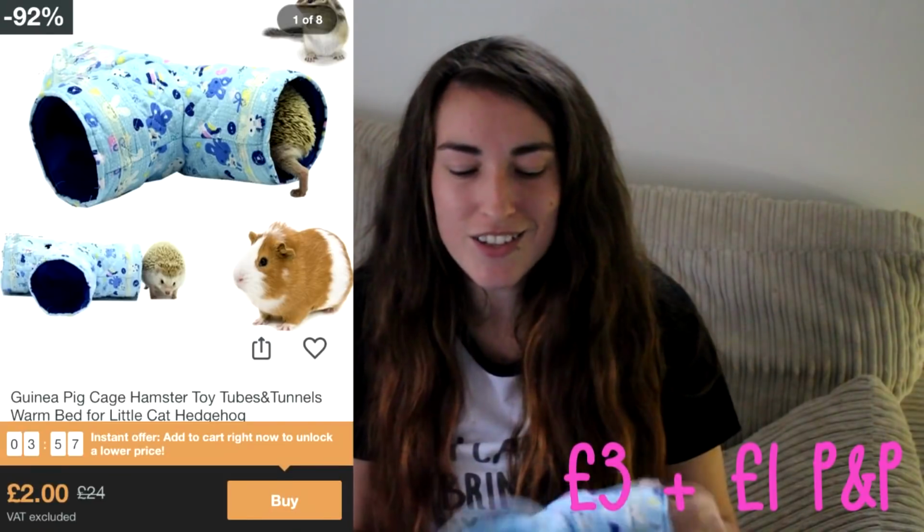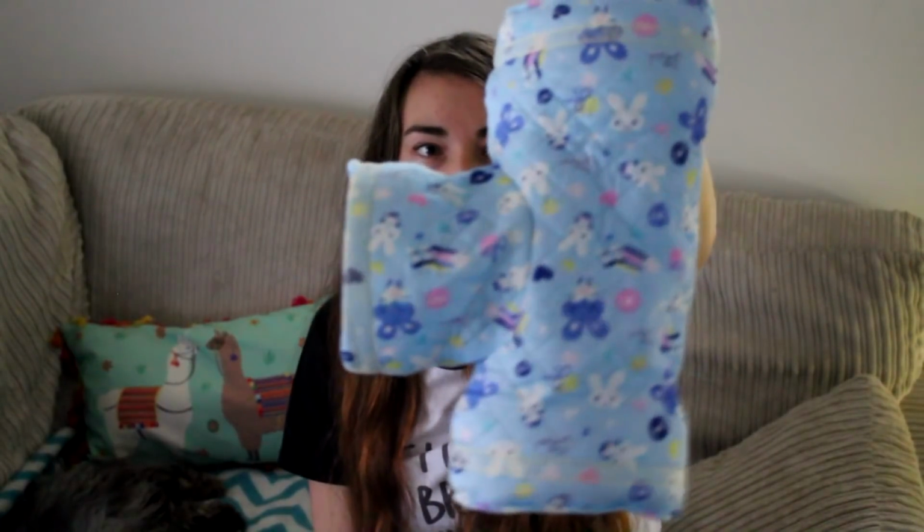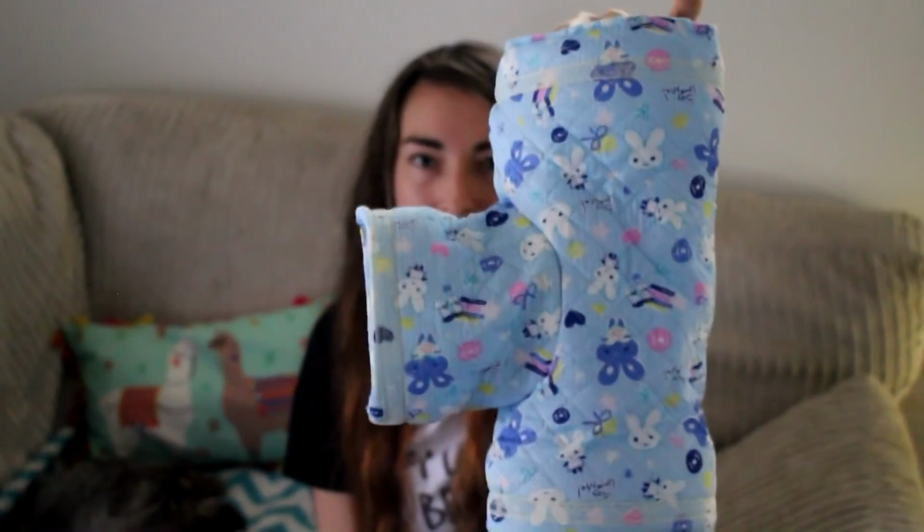So Wish did have quite a few sort of tunnels and things for guinea pigs, so I thought I would get one to try it out. This one was available in several different designs. There was a straight tunnel and there was this sort of 3-way. It's a really cute design. I think it was available in pink and blue. I got the blue, and it's this sort of bunny rabbit design.